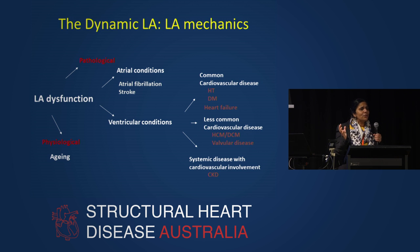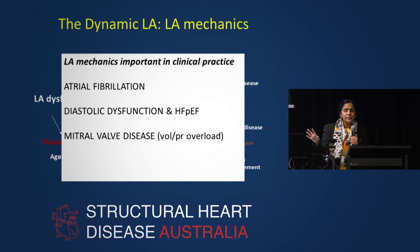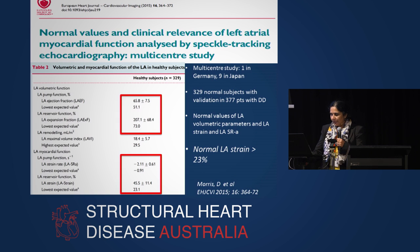So I think the left atrium is really very dynamic. It's got physiological changes, pathological changes, but to just summarize, I think the three conditions where it's most important are atrial fibrillation, HFpEF, or diastolic dysfunction, and mitral valve disease. And I'm going to just provide a very brief overview of some recent studies in the literature.